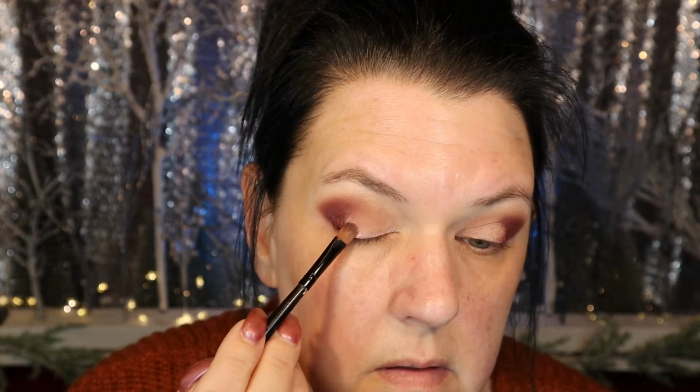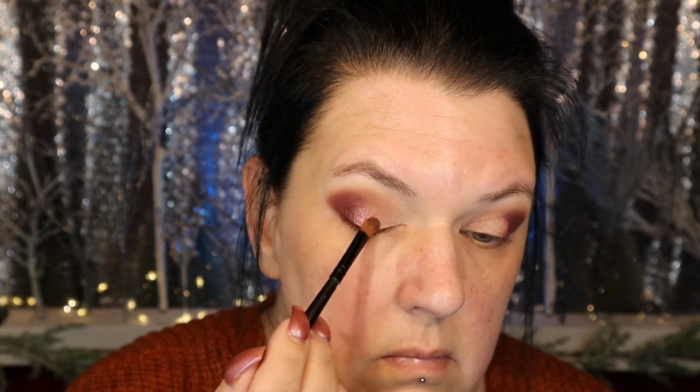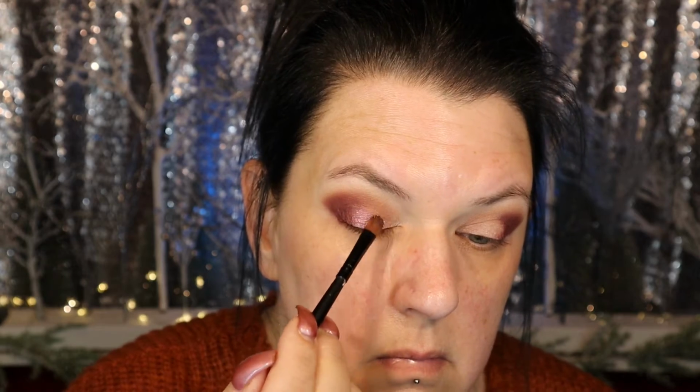So I just used the glitter glue from Too Faced. I'm going to use that same brush. I'm going to pick that up on that brush. Kind of not the best pickup here. That's pretty, but let's see if I can build that up a little bit just with my finger. That's a lot better.